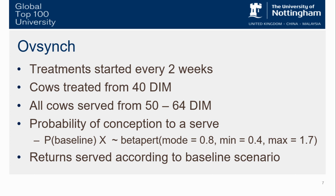So the off-sync program, for the first service, is 2 injections of GnRH 9 days apart, prostaglandin on day 7, with a fixed time service 16 to 24 hours after the end of the program. To make it a bit realistic, I'm going to say this is done on a 2-weekly basis on the herd. I took the decision that it's unlikely farmers are going to chase around to find every cow that is at exactly 50 days in milk to start. So they'll probably do it within a range of, say, 50 to 64 days in milk to start the program. So cows could then be treated from 40 days.